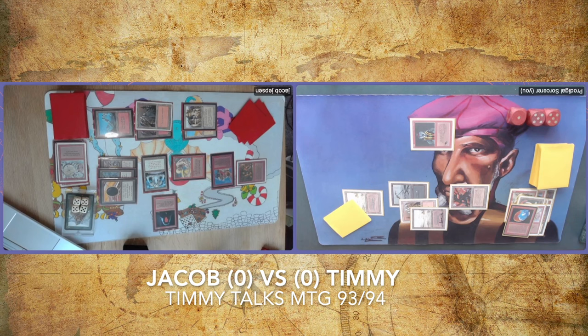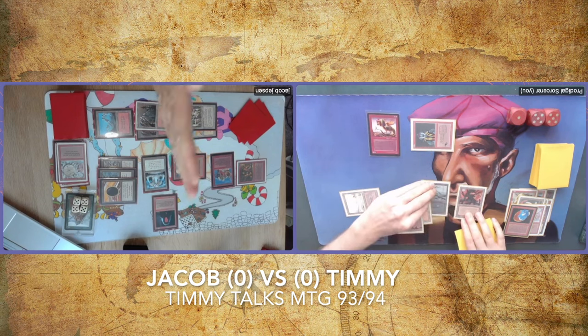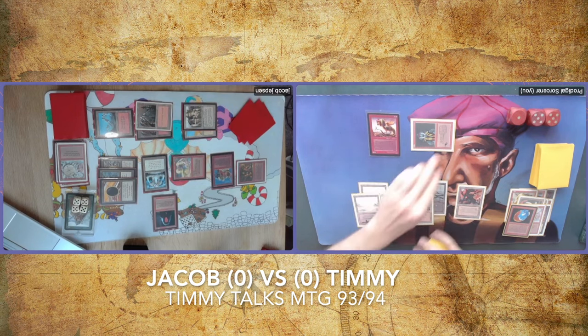So at the end of the turn of Jakob, I'm going to get a 4-4 flyer. So pretty happy with this. But also puzzled. I wonder if Jakob has a plan. So there's my 4-4 flyer. And now Jakob passing the turn.